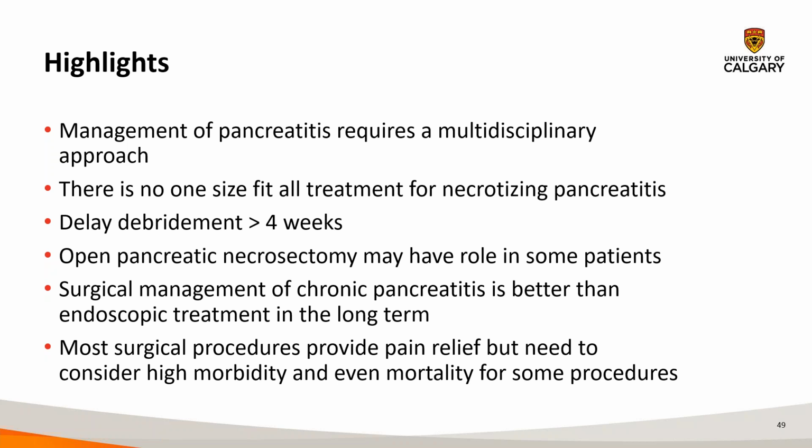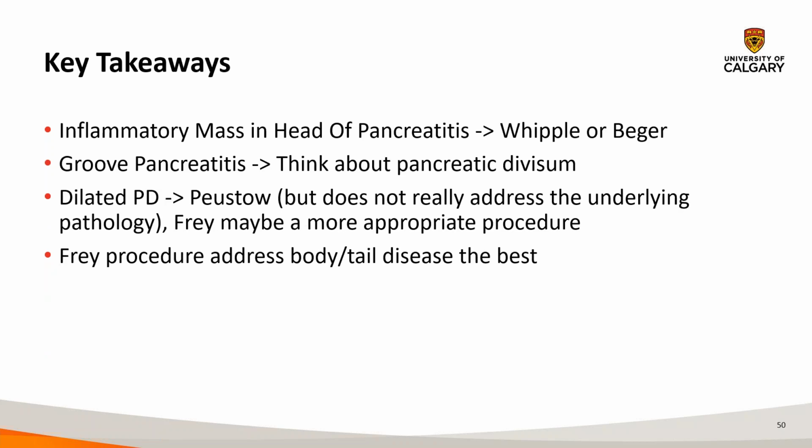Open pancreatic necrosectomy may have a role in selected patients. Surgical management of chronic pancreatitis is probably better in the long term than the endoscopic approach. Most surgical procedures will provide pain relief, but we need to consider the high morbidity and even mortality for some of the procedures.